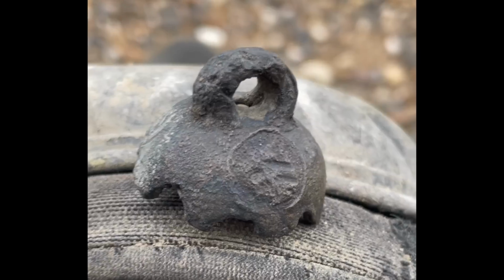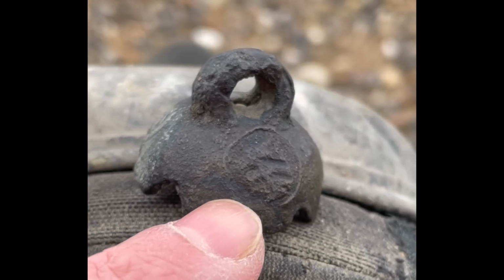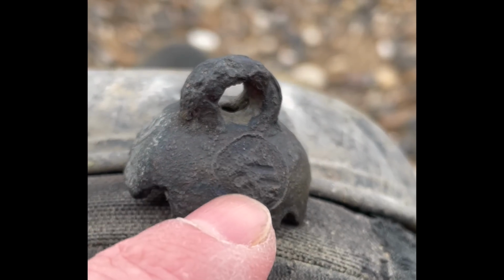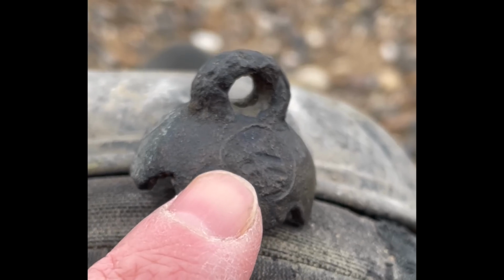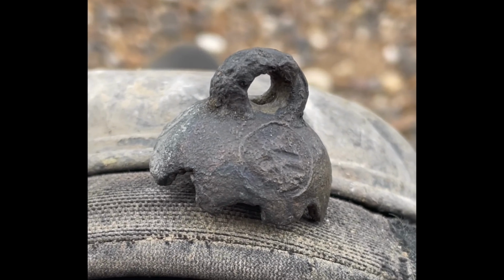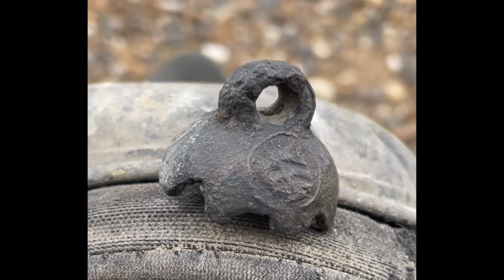And as you can see, it also has some decoration going over the top. So it has four of these shields going all the way around, these little square top shields, which are decorated with an impaled eagle, a displayed eagle, and three impaled chevrons. I think that's how it's described on the Portable Antiquities Scheme database.